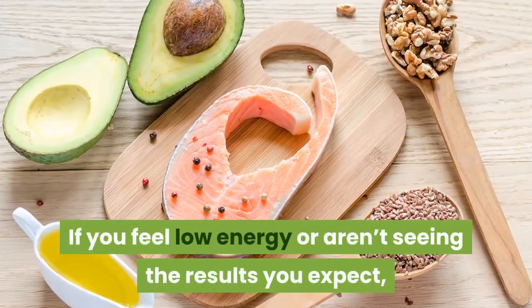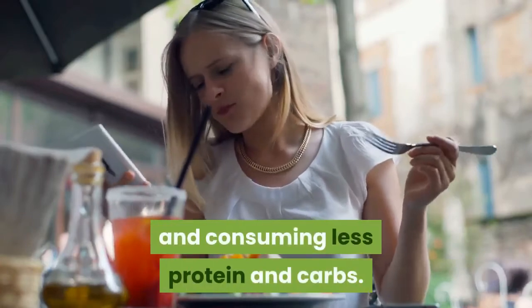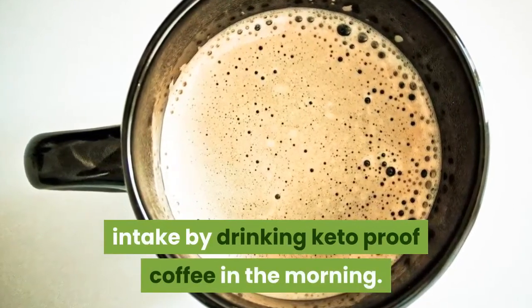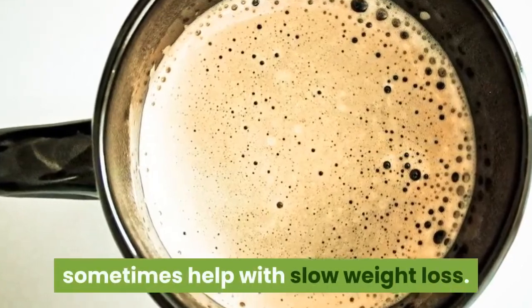Adding more fat. If you feel low energy or aren't seeing the results you expect, consider adding more fat to your diet and consuming less protein and carbs. Many people find it easy to increase their fat intake by drinking keto-proof coffee in the morning. Reducing dairy and nut intake can also sometimes help with slow weight loss.